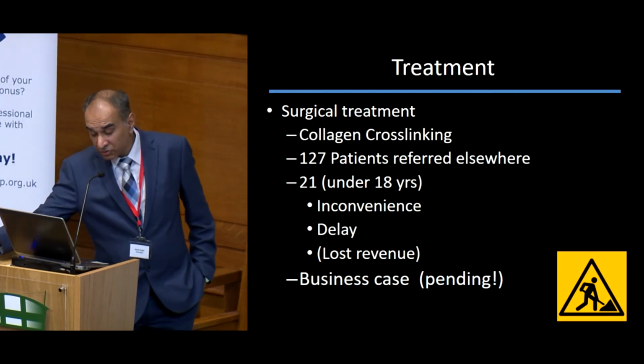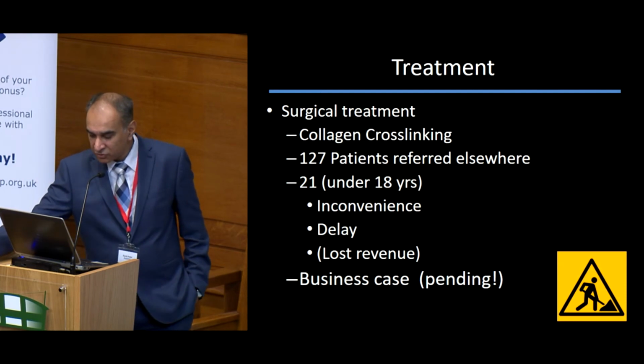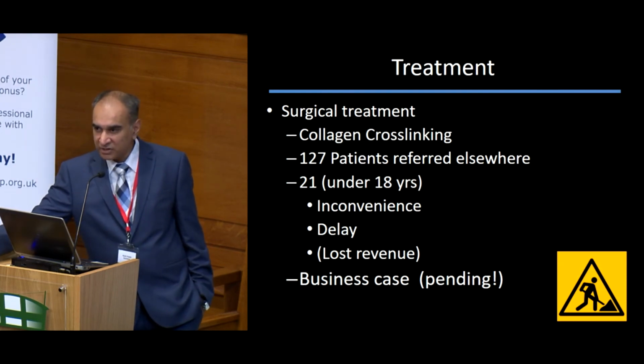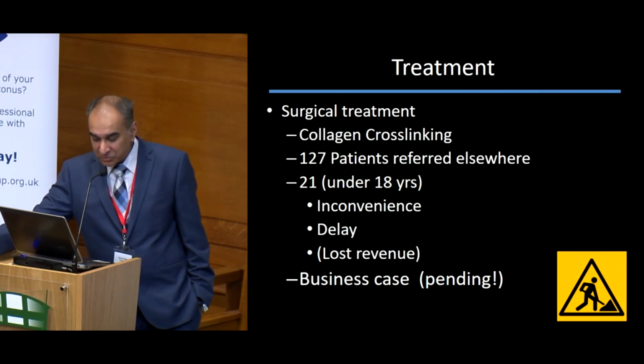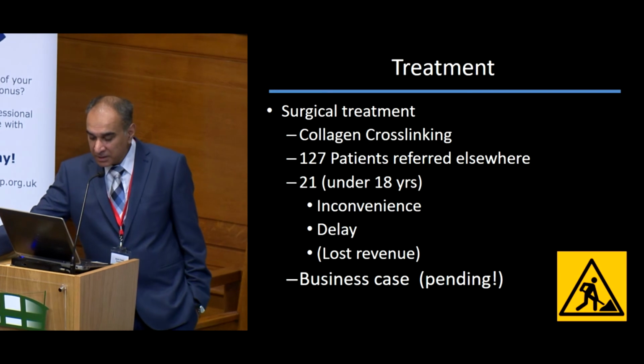So with collagen cross-linking particularly, which is something I feel strongly about, we've referred 127 patients elsewhere. Not ideal because they've had to travel. It's probably caused a bit of delay, but we've ensured that these patients have actually received the treatment, whereas they probably wouldn't have in the past or have been too late for treatment.